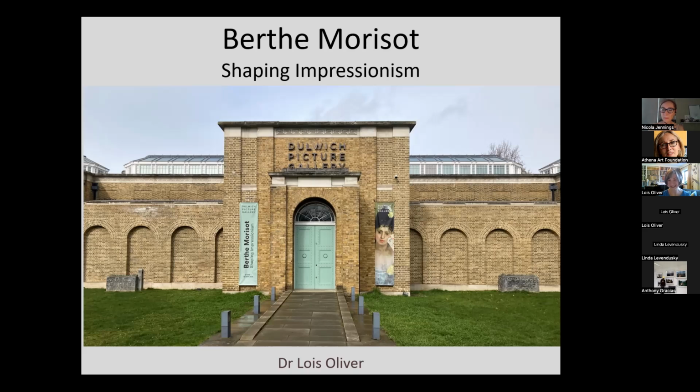So I knew we needed to be very strategic, and this needed to be a project that said something new that lenders would want to support. And it was also very important to me that it should have a specific connection to the location. So why Berthe Morisot? Well, this is the first major exhibition of Morisot's art in the UK since 1950, 73 years, and I'm sure we'll come back to why that might be.